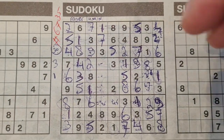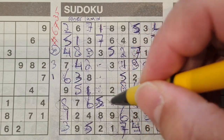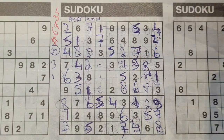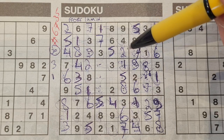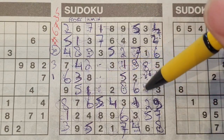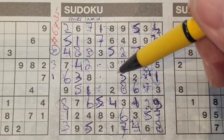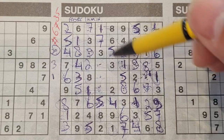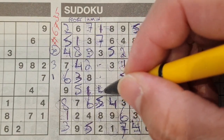Almost finished. 4 and 5. We have a 5 now in the middle column, no 5 there. 5 should be here. The 4 goes there. 2 missing numbers in this row, 4 and 7. We have a 7 in this column, no 7 there. 7 should be here, and 4 goes there.